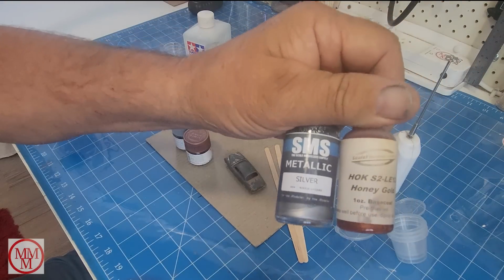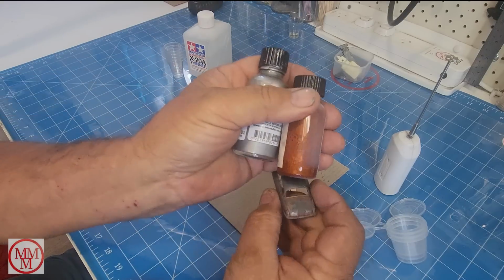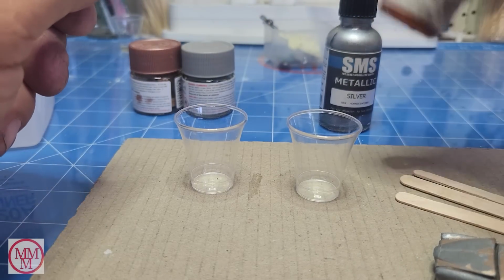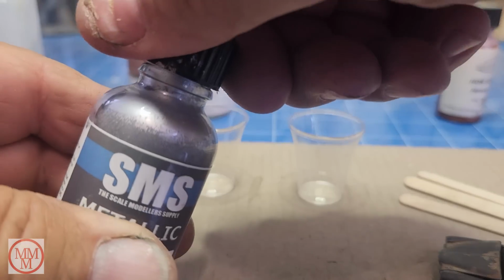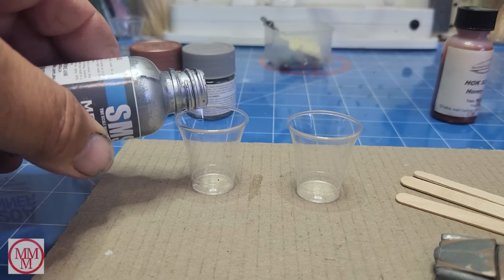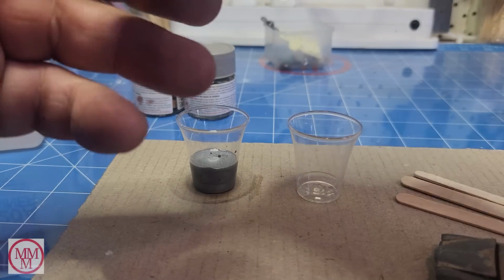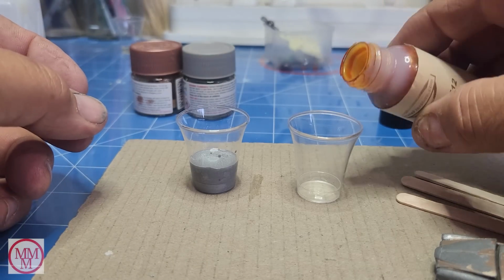So I'm really a bit in the dark here as to whether or not I'm going to pull this off, or whether I'm going to have to wait till after the weekend and try and get some paint made up somewhere, or buy some more different paint to mix up. But let's see how I go. So I'm just winging it, which is usually what I do.